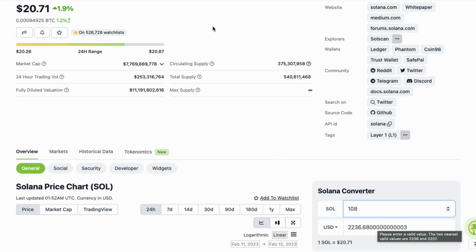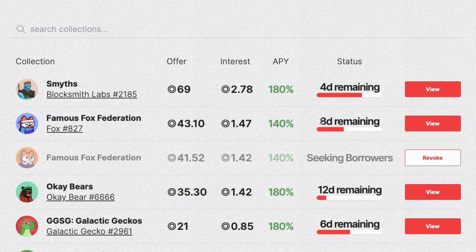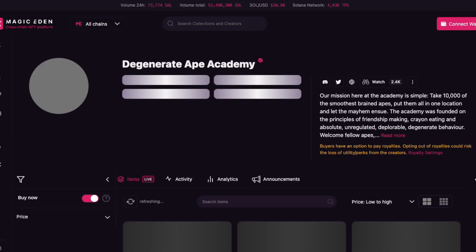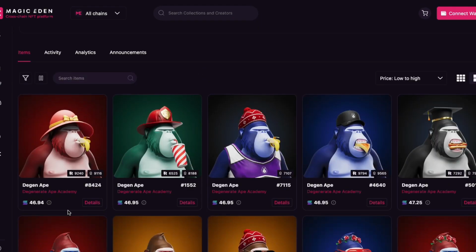The other thing that's pretty good is sometimes people are humans, and the main advantage is, even though they're humans, sometimes they default. So they forget to pay you back. And typically, once again, going back to the documents, the amount you pay from the floor price. So good example, the Degenerate Academy, very famous in Solana. The floor price is just what you would refer to as the cheapest one.